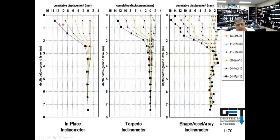This is one, you know, 6 months, 0, 6 months, all the way down here. This starts with this actually. 0, 6 months, a year, all that. That's the first initial measurements. Then you can see the top 3.5 meters is moving. In here, you see the top 2.5 meters is moving. In here, you see the top 3 meters is moving.